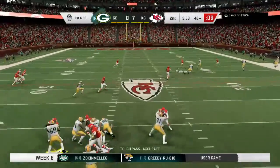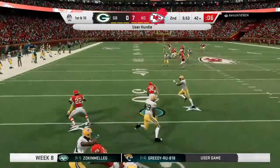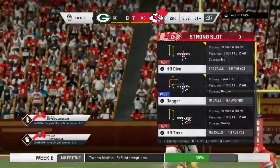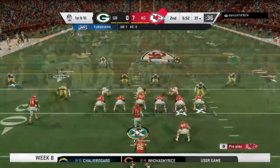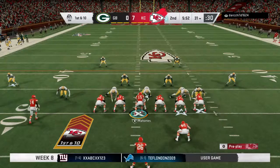Throwing on first down is Rodgers. He's going to launch into a double team, and it's intercepted. Picked off by the Honey Badger, Tyrann Mathieu. And the return here will go to the 31-yard line. Well, they didn't exactly show patience there, did they? Just down a score, they come out firing right away and compound things by throwing an interception. They put their defense in a really tough spot.